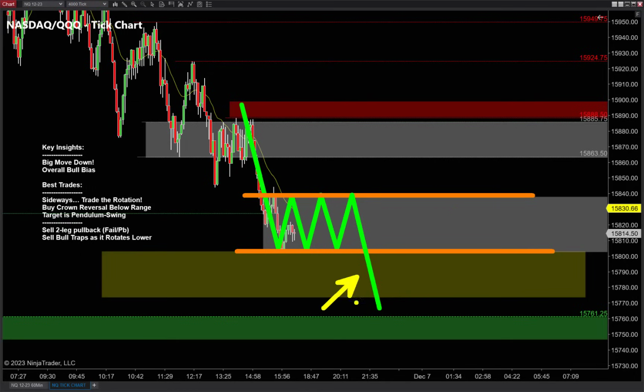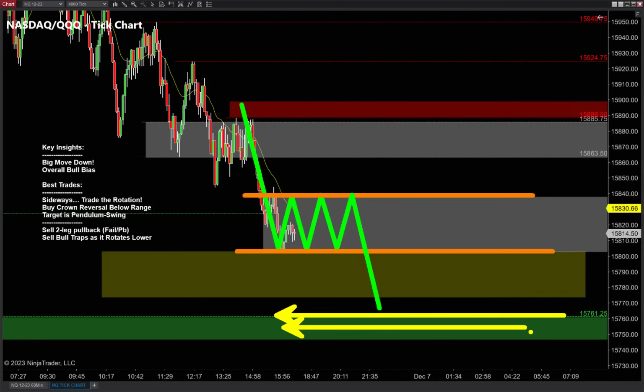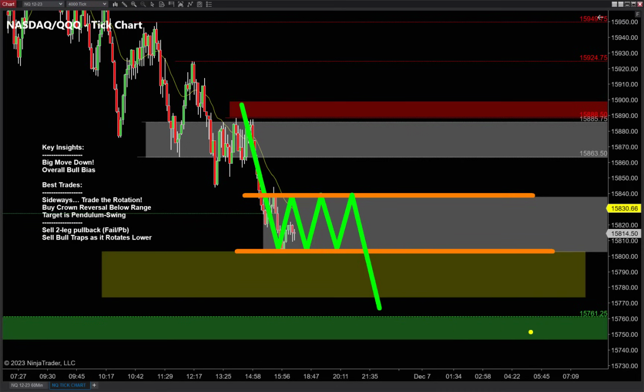Now, think about this. If we run lower, how many sellers do you really think are down there? It's a big move down, right? How many bears do you really think are going to short down there? Probably not the smart bears, I would imagine. Probably not the smart money. So we have to assume that as we go lower, there probably aren't going to be a lot of big sellers down there. Again, we're at support on that 60-minute chart, 761 and a quarter. So we're still pretty bearish overall.